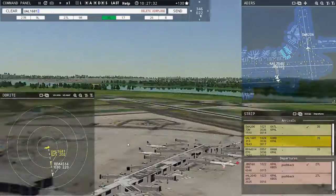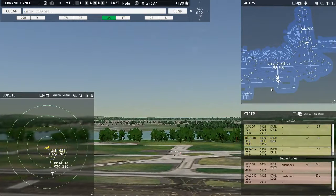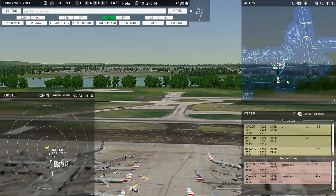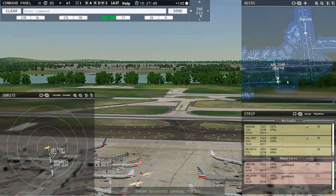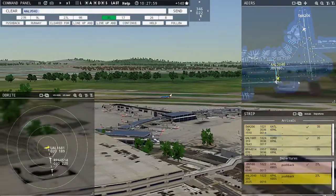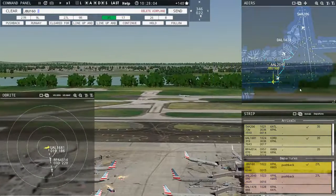United 1681, runway 35, clear to land. American 2040, hold position. Southwest 206, continue. Oh, say again. There I go again. Southwest 206, taxi to terminal. American 2040, runway 27 left, line up and wait.